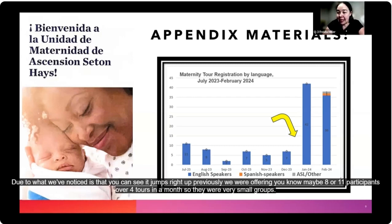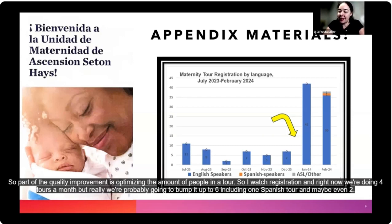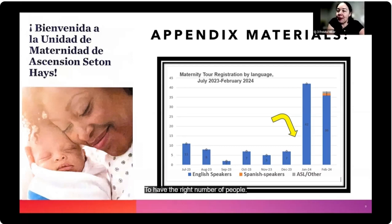What we've noticed is that you can see it jumps right up. Previously, we were offering maybe 8 or 11 participants over 4 tours in a month. So they were very small groups. Once we expanded the word, we've jumped up to tour groups of 10 to 15. So part of the quality improvement is optimizing the amount of people in a tour. So I watch registration, and right now we're doing 4 tours a month, but really we're probably going to bump it up to 6, including 1 Spanish tour and maybe even 2, to have the right number of people.